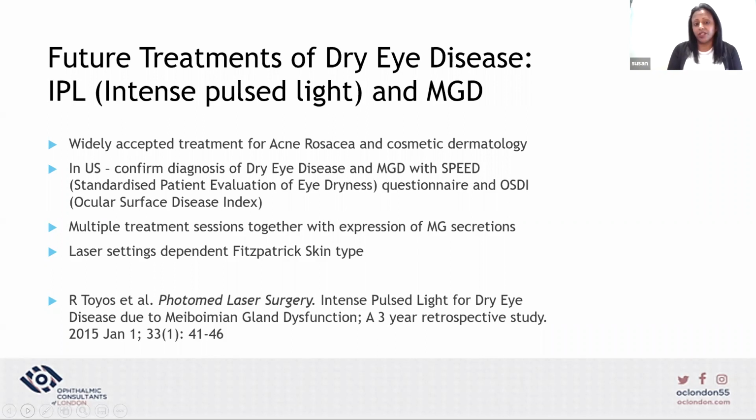The laser settings used are dependent on the Fitzpatrick skin type, but this is a really exciting way that we may be able to offer our severe dry eye disease patients. There's lots of studies published. I've just cited one of the studies on the slide, and this is a treatment that we're actually going to be bringing into OCL in Cavendish Street to be able to offer to our dry eye disease patients.